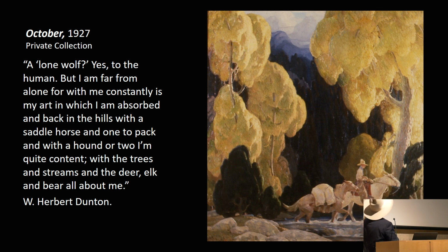For with me constantly is my art, in which I am absorbed and back in the hills, with a saddle horse and one to pack, and with a hound or two I'm quite content, with the trees and streams and the deer, elk, and bear all about me. And bears in particular were key to him.